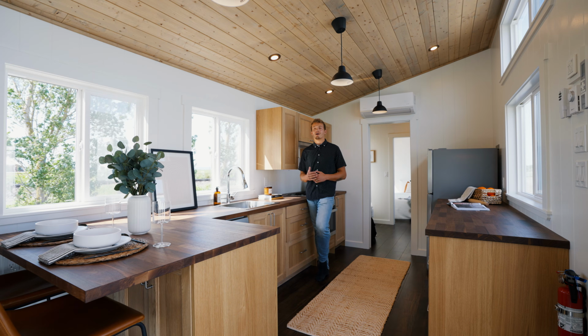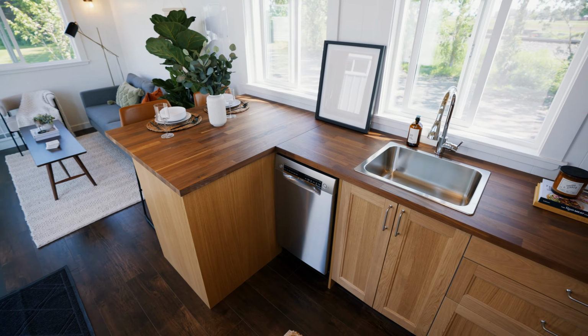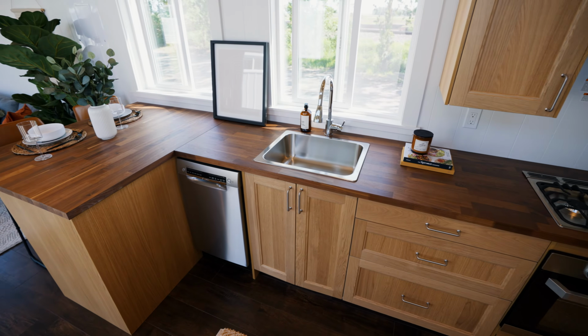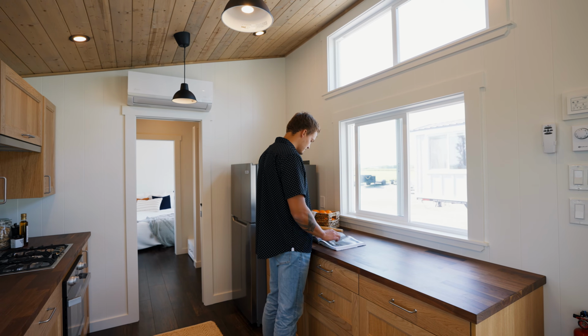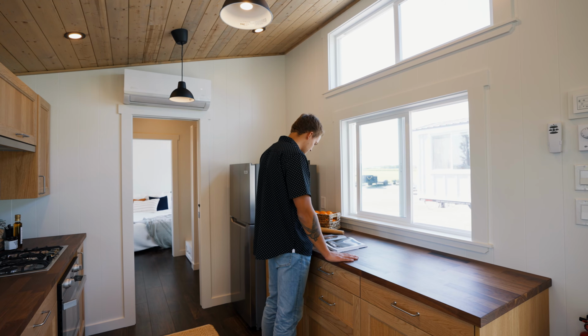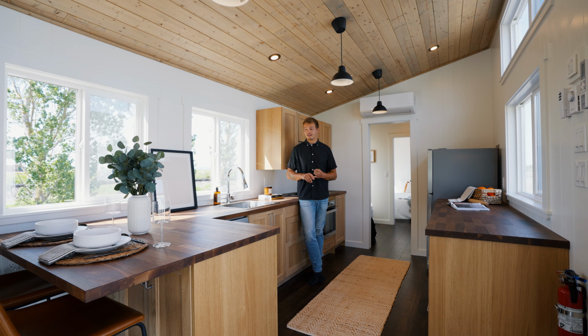Now at the beginning of this walkthrough, I did say that this is the ultimate chef's kitchen. And here's why. The kitchen includes an L-shaped counter off to one side, and then you get a second counter directly across against this side of the home over here. One of the biggest challenges when it comes to designing a kitchen space in a tiny home is making sure that it's functional in terms of its counter space and its storage space.